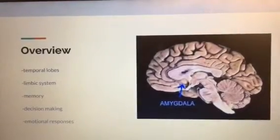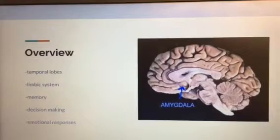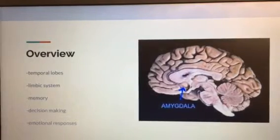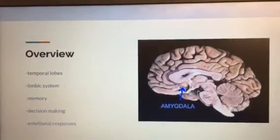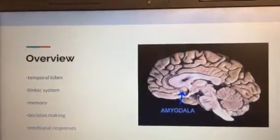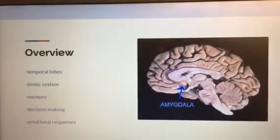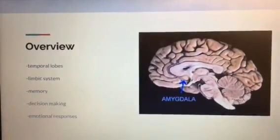So the amygdala is a small almond-shaped part of the brain that you can see right here. It's located within the temporal lobes, and it's part of the limbic system, and it consists of clusters of nuclei. Although it's small compared to other brain parts, it has a lot of different responsibilities. For example, the amygdala helps us with our memory, as well as with decision making, and it's most well known for helping us with emotional responses, which is the function that interests me the most. Amygdala is my favorite part of the brain because of its role in fear and fear-related memories, so that's what I'm going to be focusing on.